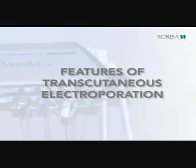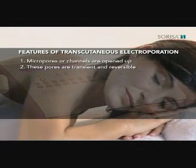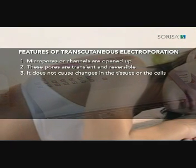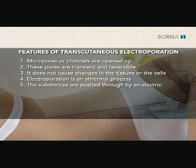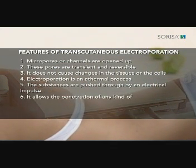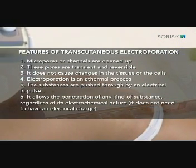Features of transcutaneous electroporation. 1. Micropores or channels are opened up. 2. These pores are transient and reversible. 3. It does not cause changes in the tissues or the cells. 4. Electroporation is an athermal process. 5. The substances are pushed through by an electrical impulse. 6. It allows the penetration of any kind of substance, regardless of its electrochemical nature. It does not need to have an electrical charge.